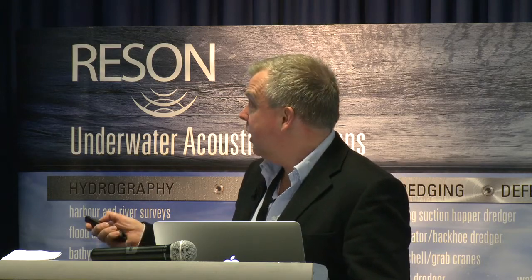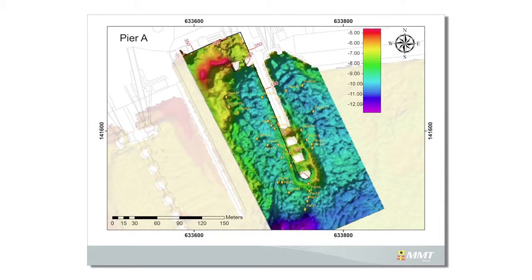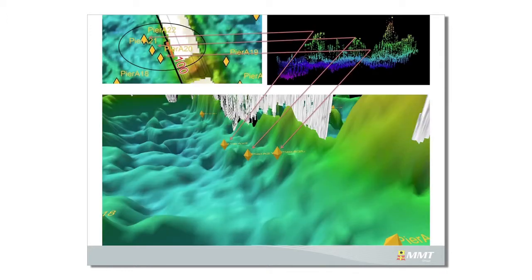And then we worked up the data. So then we're finding this is one of the cross-channel ferry ports, and there's various features in here, and some of them in particular, this one here, I think it was supposed to be a block that was dropped, which was basically stopping the deeper ones coming in because they weren't sure what depth it was, but we found that actually the depth was deeper than they thought it was, so that was okay. These are all the other different features that we found.